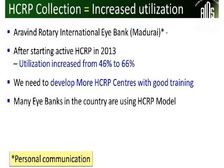So another interesting example is Aurobindo Rotary International Eye Bank. They actually started ACRP literally from January 2013. And they have increased their utilization from 46 to 66% within this 9 months. And many eye banks, actually those who are more dependent on ACRP, they are having higher utilization rate.